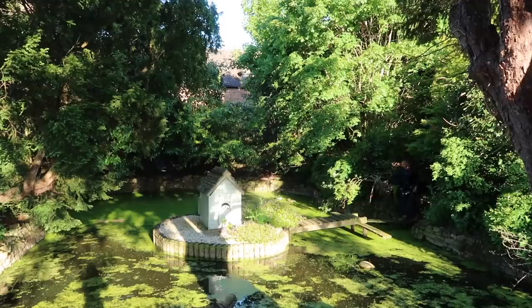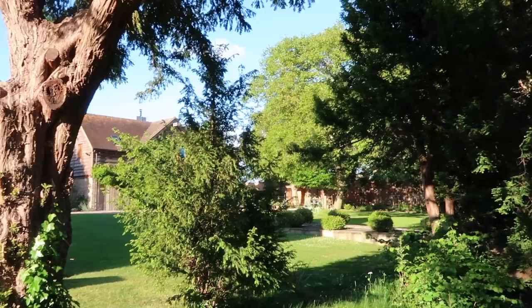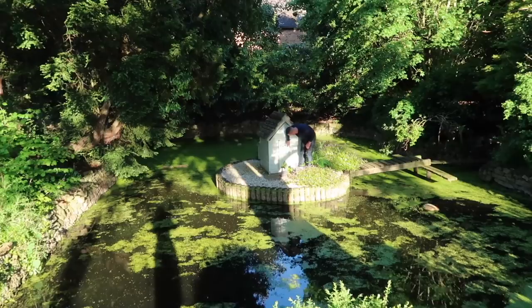We have just arrived home to find two little ducks on our pond, which is very exciting. I guess they're just wild, and they are hopefully going to make their home here. Charlie's been making the duck house a little bit more presentable for them.